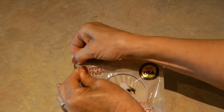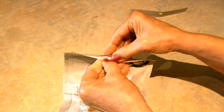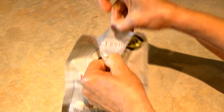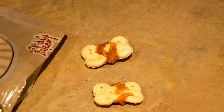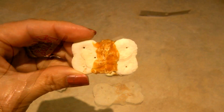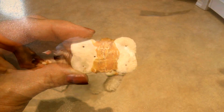The package has a little tab. You can zip it open, and then it has a nice feature, which is a zip top, so that you can zip it back up and keep the rest of the treats fresh. You can see they're about the size of a pretzel, and you can really see the little bits of chicken breast that are wrapped around it. Let's see how Sammy likes it.